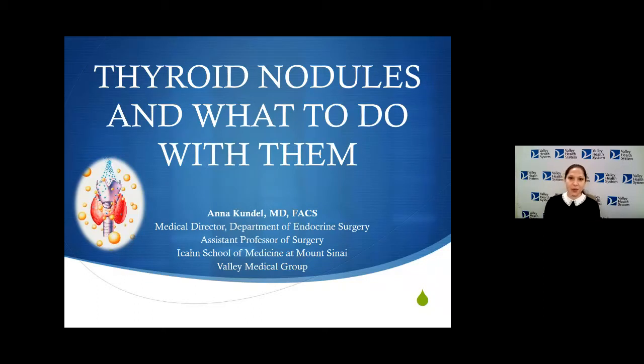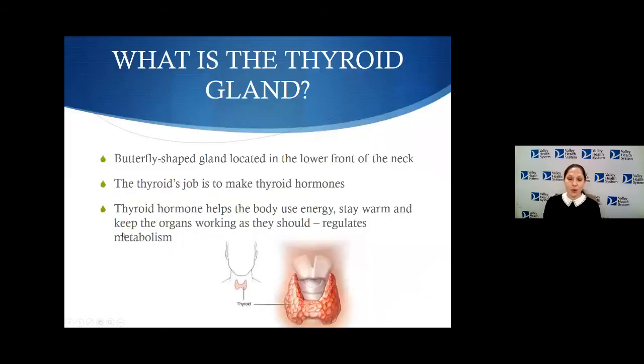So let's start with talking about what the thyroid gland actually is. It's a little butterfly shaped gland that's located lower in your neck. The job is really to make sure your metabolism is working. It regulates your metabolism. It produces thyroid hormone, which makes sure that your energy is good, you stay warm, and the organs keep working as they should, right? Metabolism.